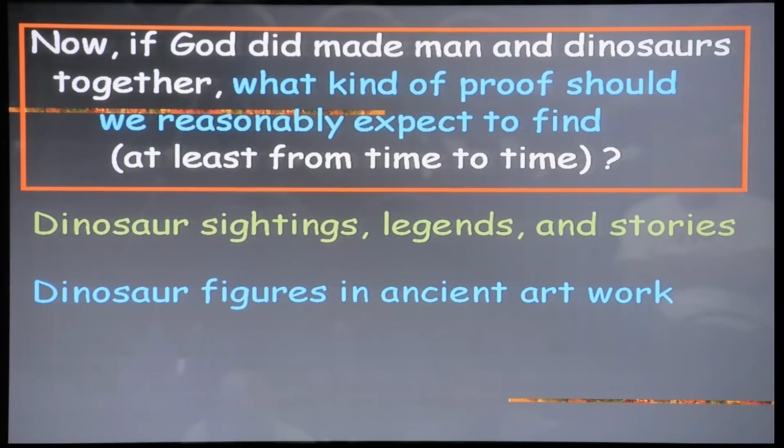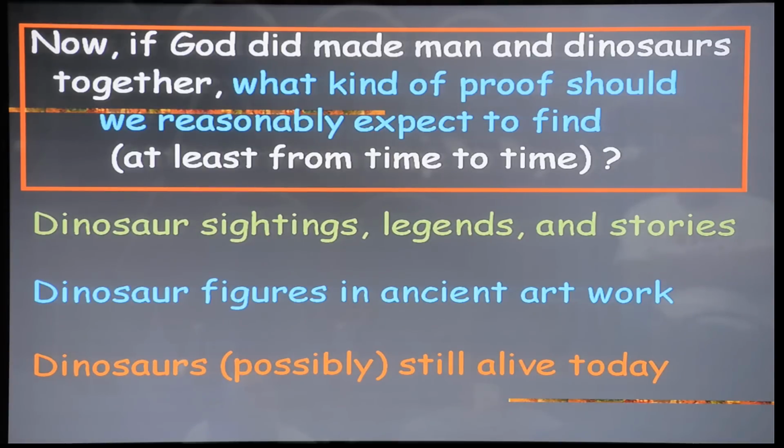You'd also tend to find dinosaur figures in ancient artwork. That's reasonable. If you have art, you're going to have creatures that occasionally cross your boundaries, you're going to put them in it. And also, possibly, some of them still alive today. It makes sense for us as Christians to believe that because we have a 6,000 to 10,000 year old earth. It makes no sense if you're an evolutionist. And they have to cover up these things that people talk about because it won't fit.